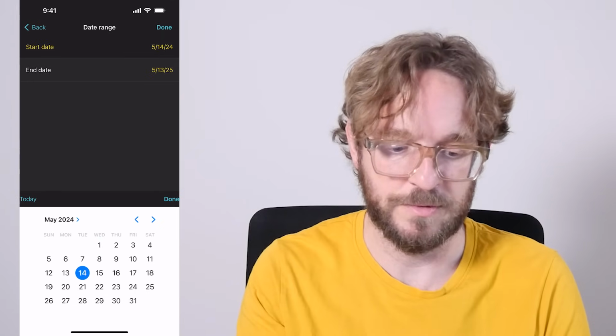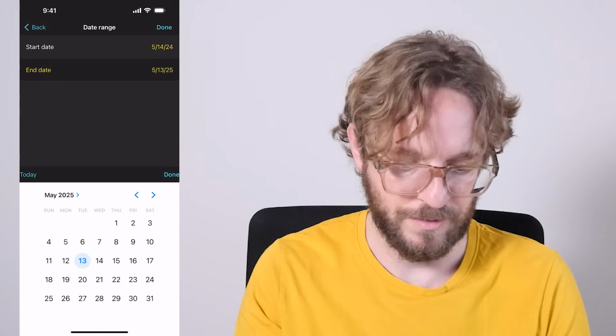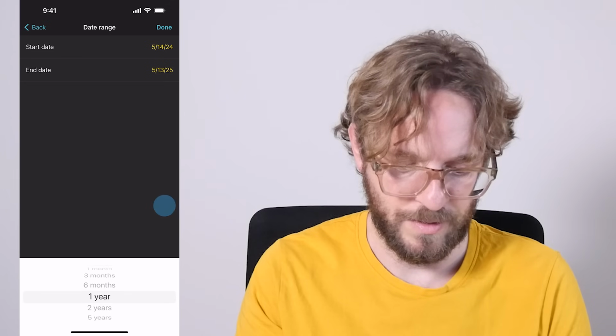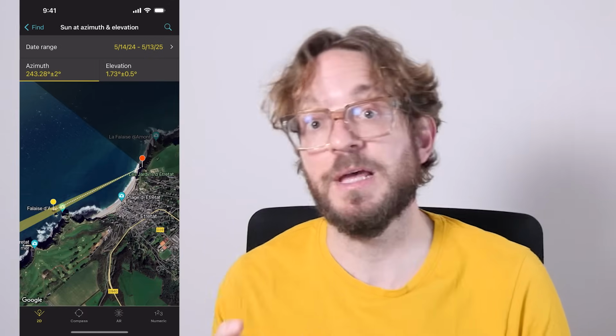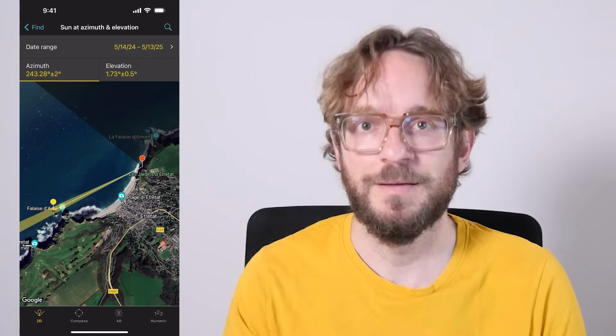So I'm telling PhotoPills to start looking for results today, and the end date I'm gonna set it in, let's say, 1 year. So I've just set the date range I want PhotoPills to look for possible days the shot I want occurs. Very cool.